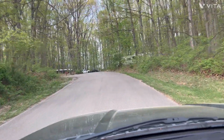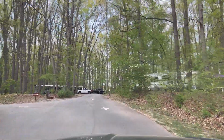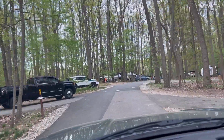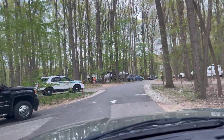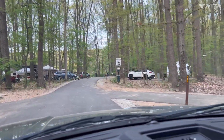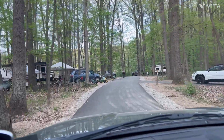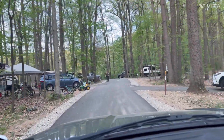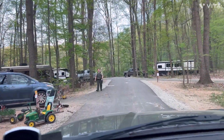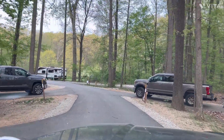And I think they'll be a little bit busier. This is a Thursday, so it's not the weekend yet. I mean, I'm looking at 26 foot trailers in here. I see a little Scamp over here. It's nice to see the Ranger out walking around. This B loop looks pretty nice.